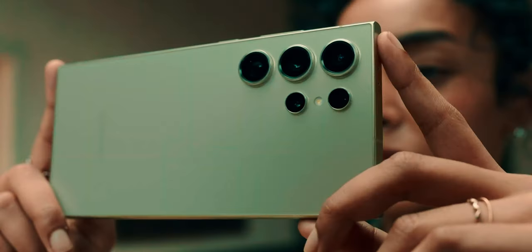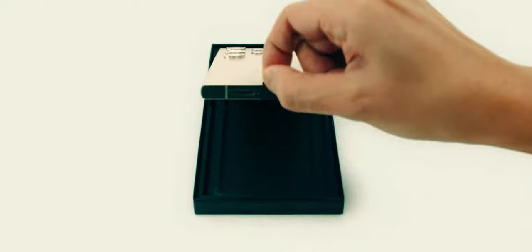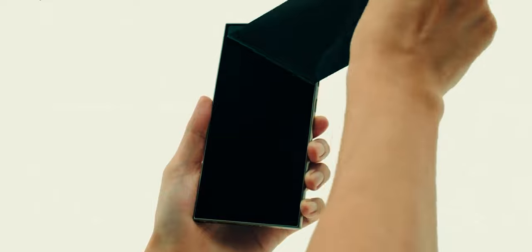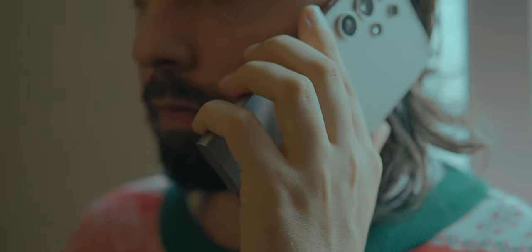It must start from 512 gigs for $1,000 in my opinion, and $1,300 must be for 2 terabytes. This is 2024 officially. 45-watt wired charging without a charger in the box and 50-watt wireless charging is just too slow. We will see 200 watts wired and 100 watts wireless this year. Almost no real upgrades in camera hardware. Samsung, are you okay? But not everything is gloomy.